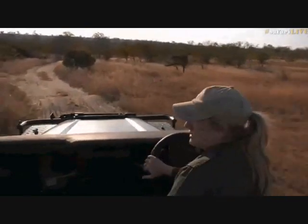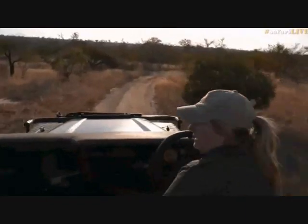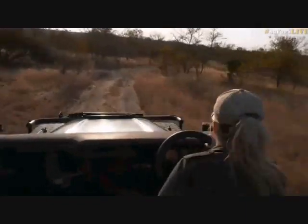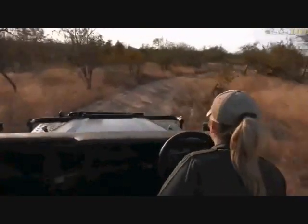The grass is nice and short in this particular area. It's quite nice. Everywhere else it's still very long. Obviously the big patches up here, so I think the warthogs have been working quite hard and feasting away.